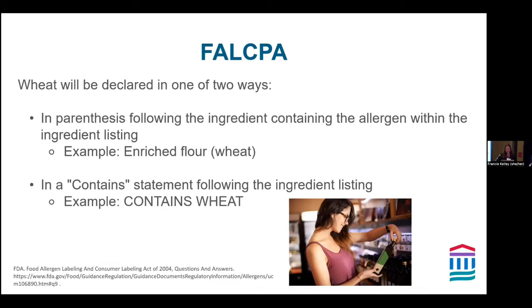All right, so under FALCPA, wheat will have to be declared in one of two ways on the label. So either within the ingredient listing, right after the ingredient, in a parenthesis, it will say wheat, or in a contain statement directly after the ingredient listing. Usually in big bold letters, it will say contains wheat.